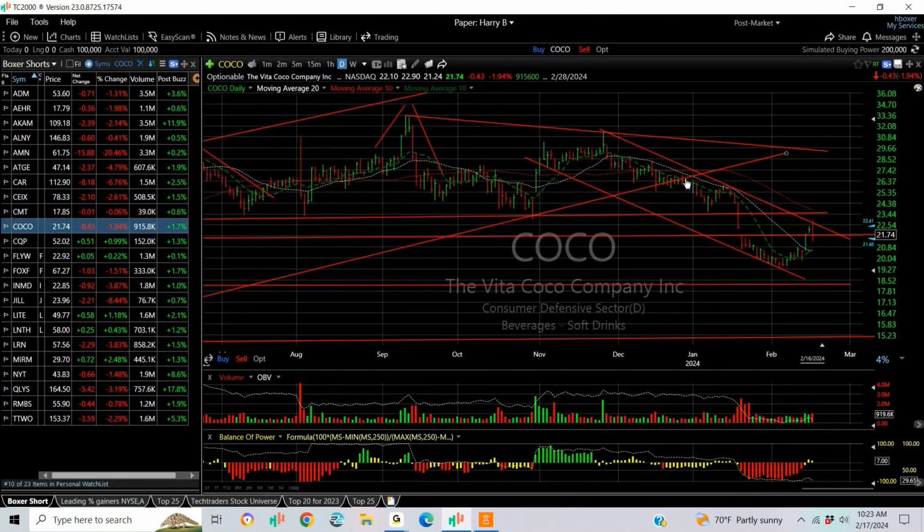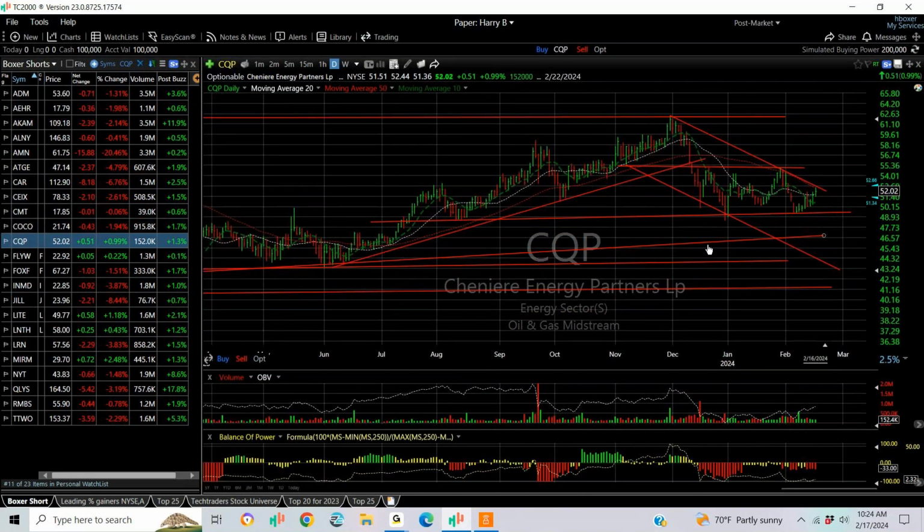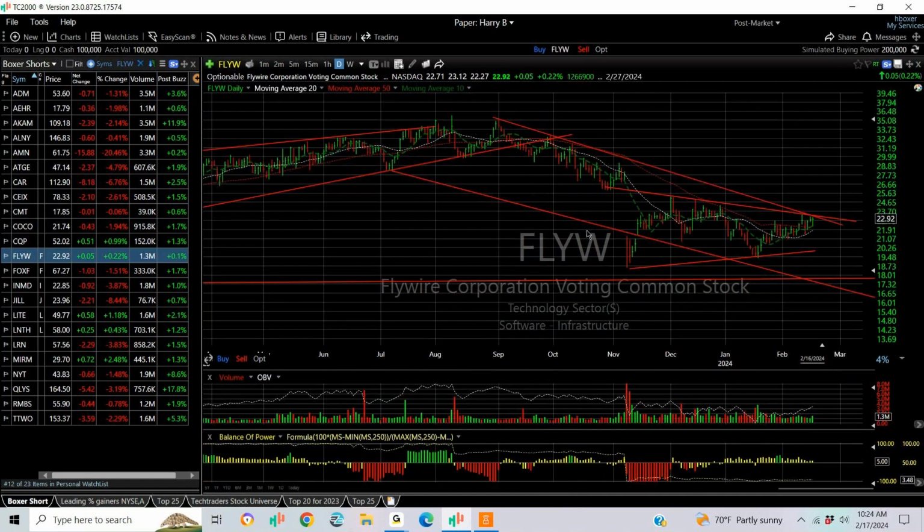Coco, that's a tech traded swing. Now, of course, when you break down, you often do snap back to the trend line and lateral price resistance. So that's resistance here. My target is 18 and 15. COP is an oil stock. Be careful, because if oil runs, this could run right back again, but it should break down. You can see 40s, mid to high 40s, and then low 40s.